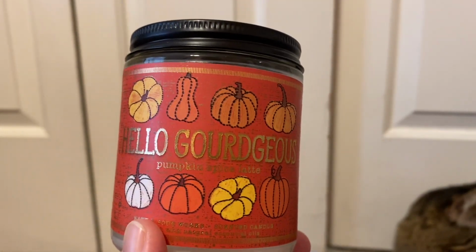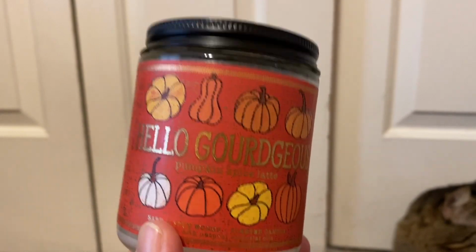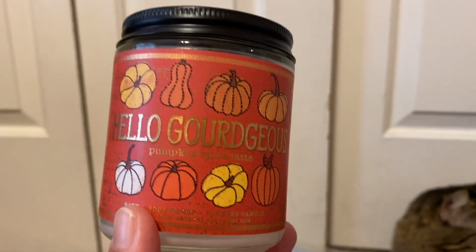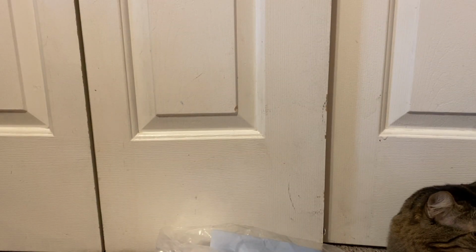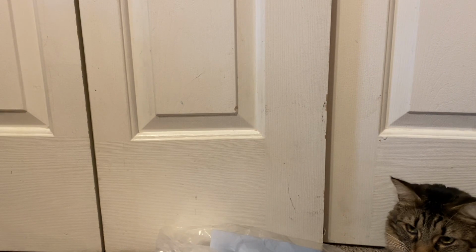This is Pumpkin Spice Latte from Bath & Body Works. This had absolutely no throw when it was a single wick. On the warmer, it had pretty good throw, and the same for Hop To It. That had a lot of throw too when I had it on the warmer.